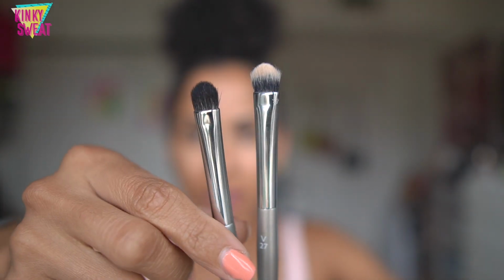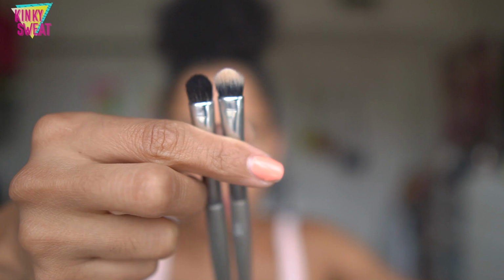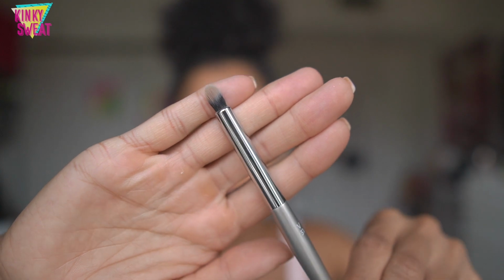The V27 is the synthetic version of the G27. You see that they're the exact same shape, but this one is synthetic and this one is natural hair. And then V31 is their pencil brush, which is a little bigger than your typical pencil brush, but I think really nice in shape, so you could get great highlighting on the inner corner, but you could also get a more precise application here for the lash line and even buff out a pencil along the lash line, or maybe have a little more precise coloring on the outer corner or through your crease.